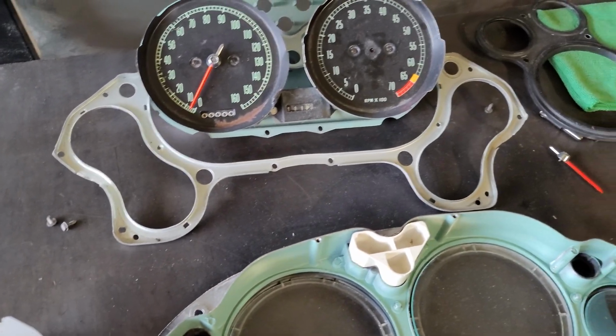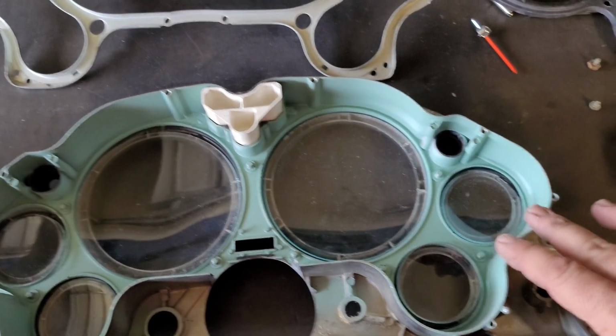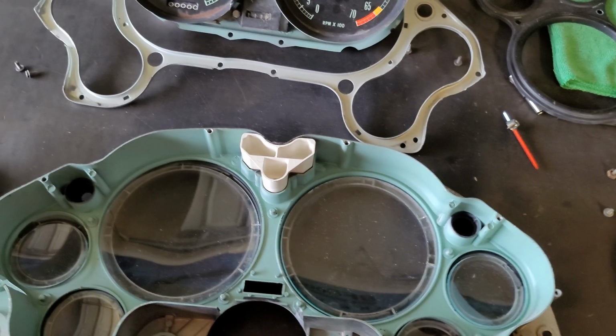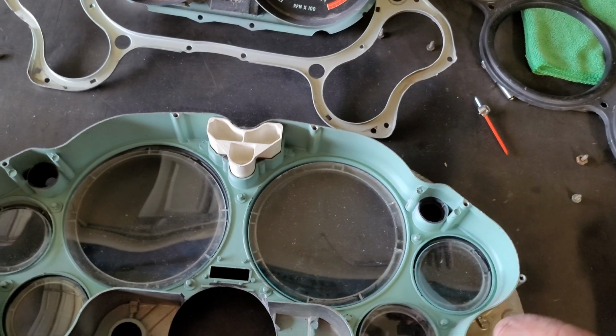So I would say, if you have an interest, look at some of the cars of the 60s, look at their instrument clusters, look at how they're designed. I really like the Ford interiors from the 60s. I think they did a fabulous job on their stuff.